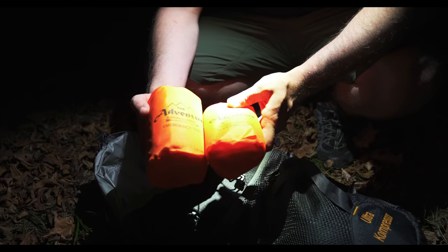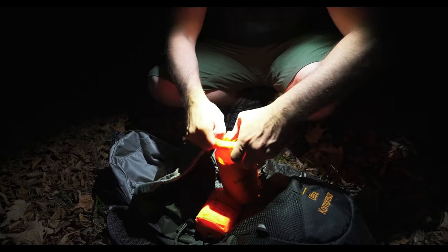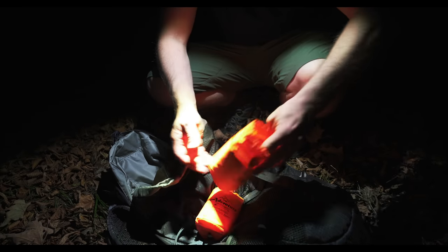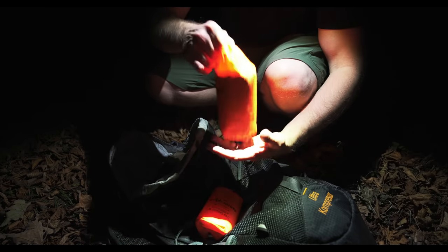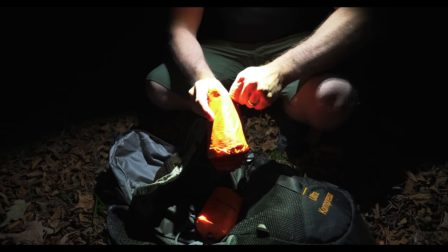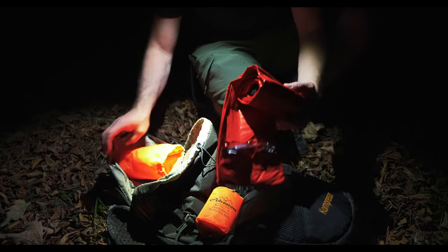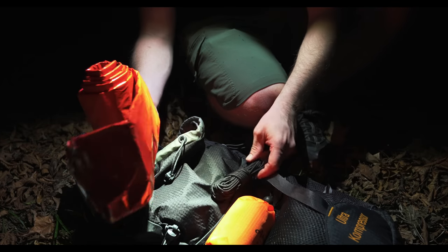These are the shelters. This is the sleeping bag, bivy, and this is the tent. You pull this out and you will never get this back in there again. That is a certainty. So we have some cordage and we have the tent.